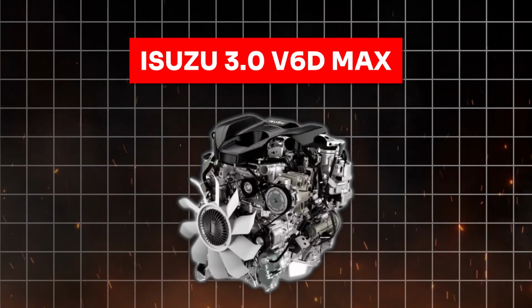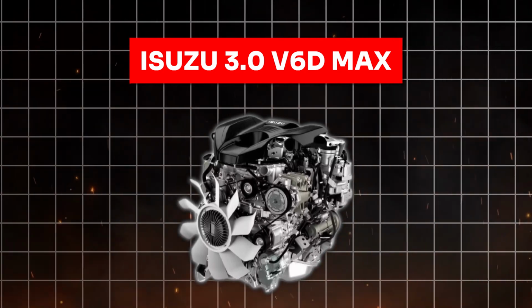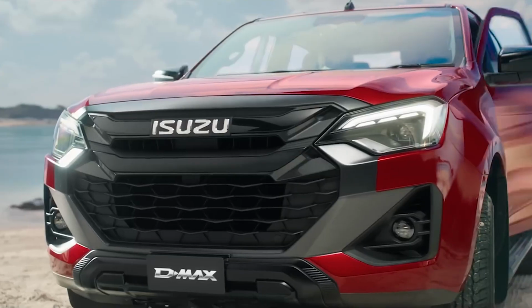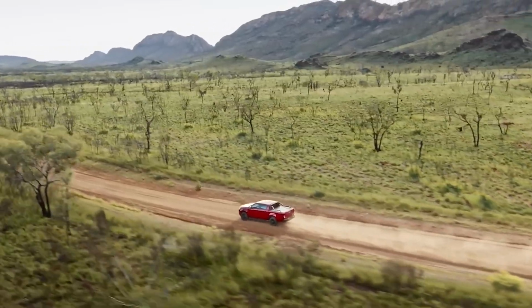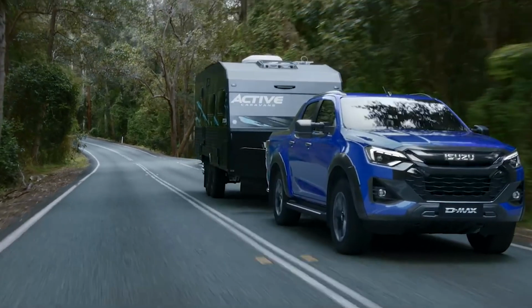Isuzu 3.0 V6 D-Max, a breakdown waiting to happen. The Isuzu 3.0 V6 D-Max might sound like a solid diesel engine, but in reality, it's a financial nightmare for anyone who owns a car powered by it. Found in various Renault and Saab models, this engine has a long list of reliability issues, making it one of the worst diesel engines ever produced.